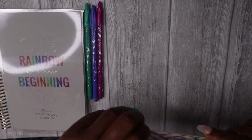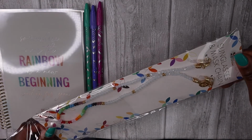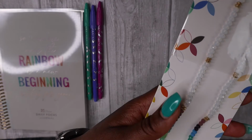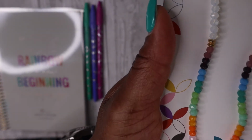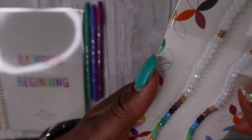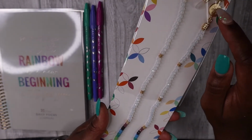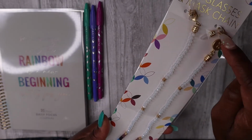Oh, this is so cool. I love this. I'm going to take it out of the packaging just to give you a better sense and idea of what it looks like. And it has these really beautiful little beads in the rainbow colors. I love that. But it's so sophisticated. Like, it's not childish. It's very sophisticated. I love that. And I love the little asterisk detail at the top with the little clips for your glasses.